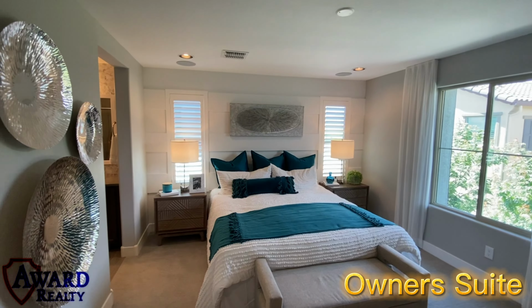I think out of all the new builds, this is my favorite bathroom. It has the seating so you can sit and relax.